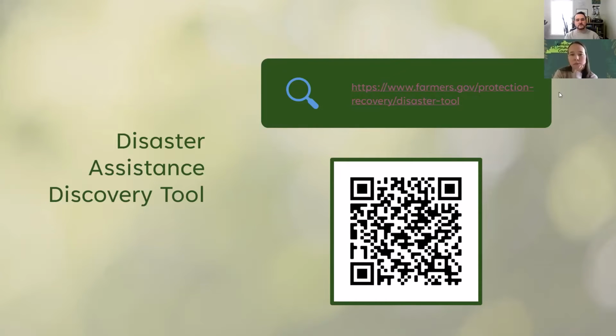And so the next thing we'll talk about is our Disaster Assistance Discovery Tool. This is a tool that the USDA and FSA have put together that can help you determine what programs might best suit you if you've had a disaster. There is a drawback that you do have to search for a specific disaster using specific dates and location for it to tell you which programs might be applicable to your operation. So this is very much a post-disaster tool, but if you want to play around with it, it might also help you determine which programs might best suit what you're growing, because it does look at what you're producing. So we will follow this link and we'll walk through the tool if it will work.